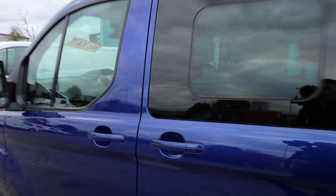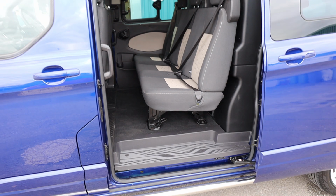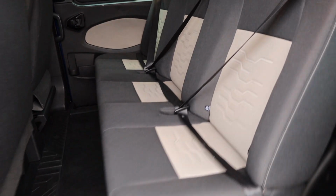We'll open up the double cab door from the other side. Again, just to give you an idea of the condition there. It's in lovely condition, this van. You can just see those seats. I'd say ISOFIX compatibility on those seats as well.